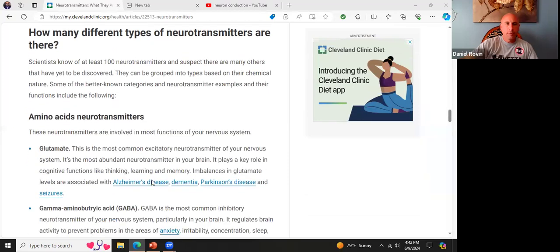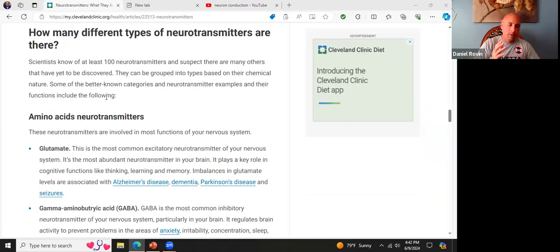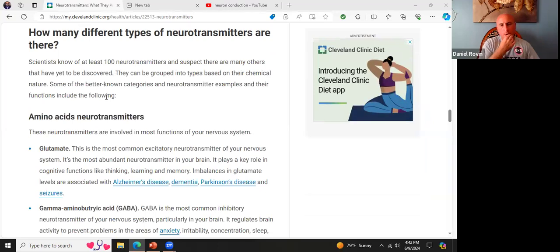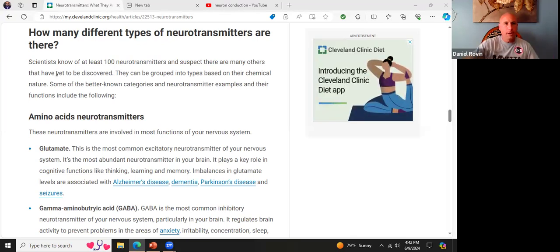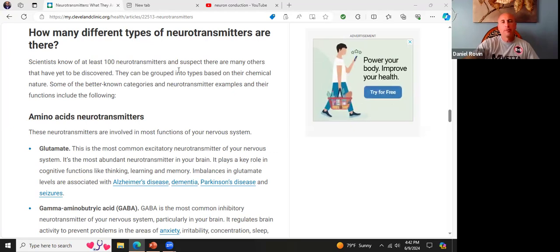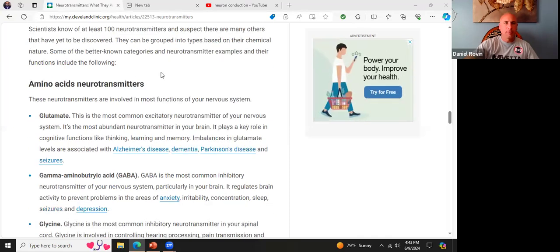How many different types of neurotransmitters are there? And this is where, yesterday, for whatever reason, I had 30 to 300 in my head. In fact, my wife mentioned to me that we really only talk about 15 or so, a dozen or so common types of neurotransmitters. And I go, well, I'll look it up then. And so here you go, from the Cleveland Clinic: scientists know of at least 100 neurotransmitters and suspect there are many others that have yet to be discovered. And they're grouped based on their chemical nature. Some are better known categories of neurotransmitters, and examples of their functions include the following.